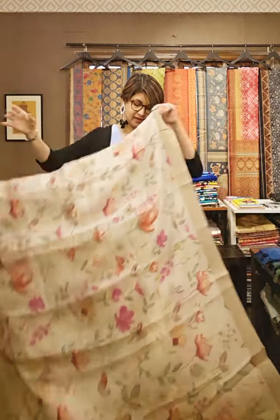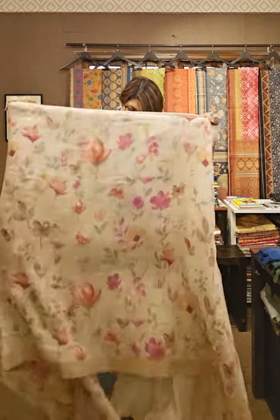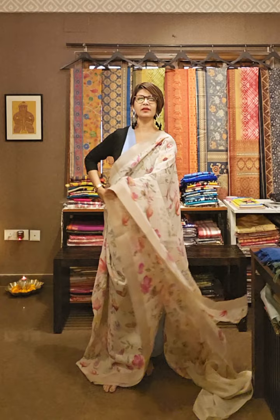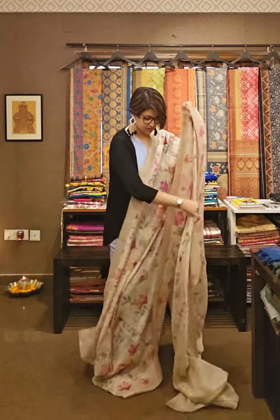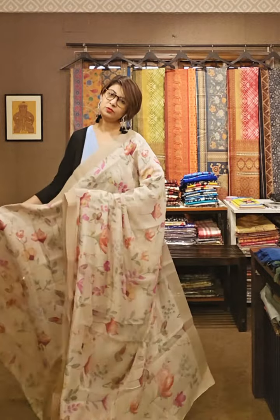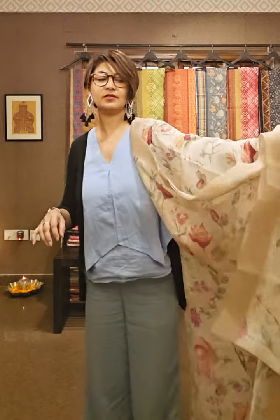Next one, again one more white color saree. The design is different. The earlier design and this design are different, not the same. See the lightness of the saree, and after wearing, its brightness shines even more. This is the blouse piece. As the whole saree has a floral motif, the blouse is plain. This is the saree, and all the sarees are new stock, but you are getting a discount for Poila Boishak, the first day of the new Bengali calendar year.